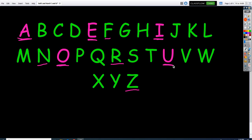But most of the consonants are always going to have the same sound, like F is always going to say f, and N is always going to say n, and Z is always going to say z, and R is always going to say r. They're always going to sound like that. Most of the consonants don't change, but what we're going to talk about today are two of the consonants that do change. We have two consonants up here that can make different sounds, depending on what word it's in. And these consonants are the letter C and the letter G. C and G make different sounds sometimes.